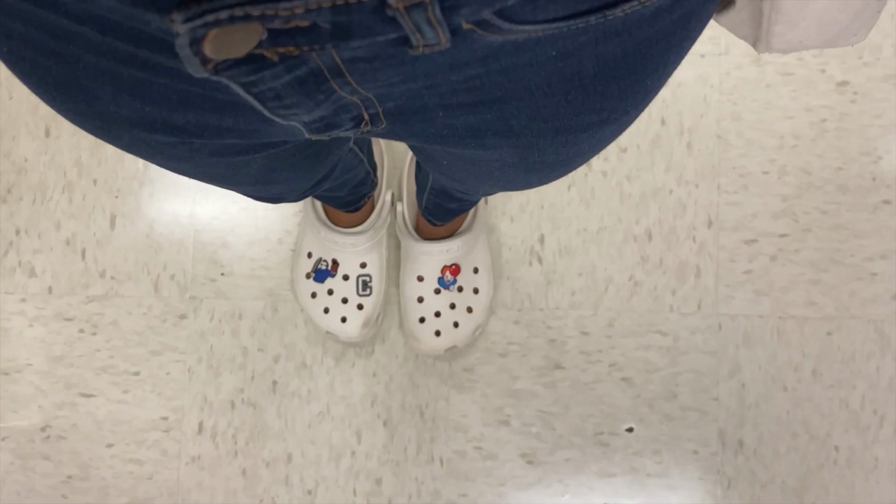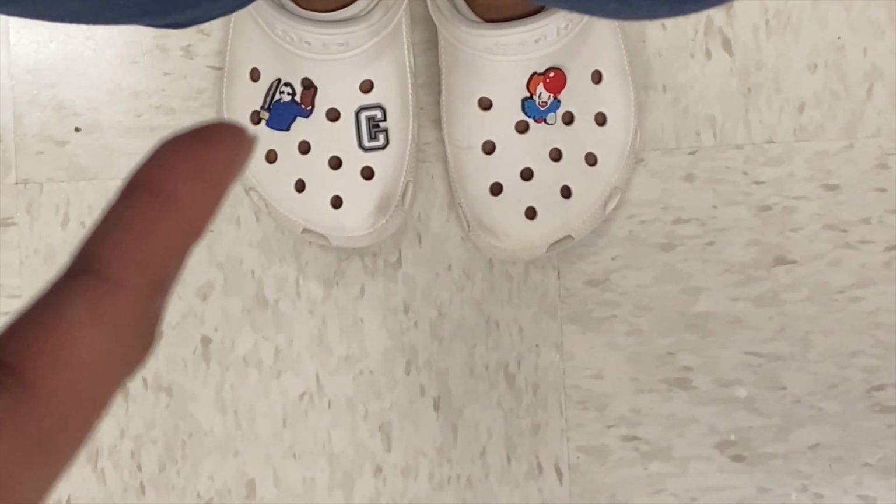I'm also buying some Halloween decor, but look, David got me some gibbets. I got some Halloween themed ones. So that one is It and that one's Mike Myers. I think that's the name.